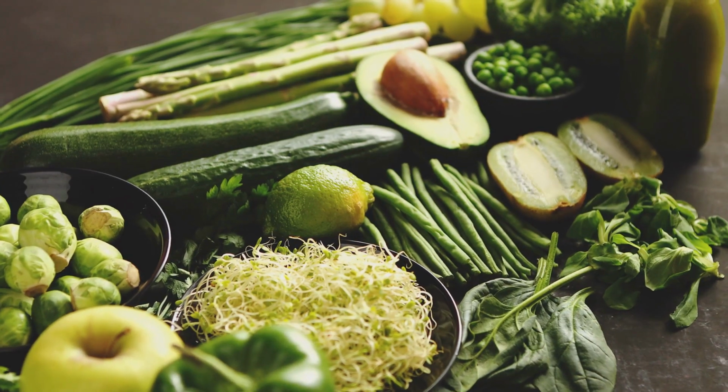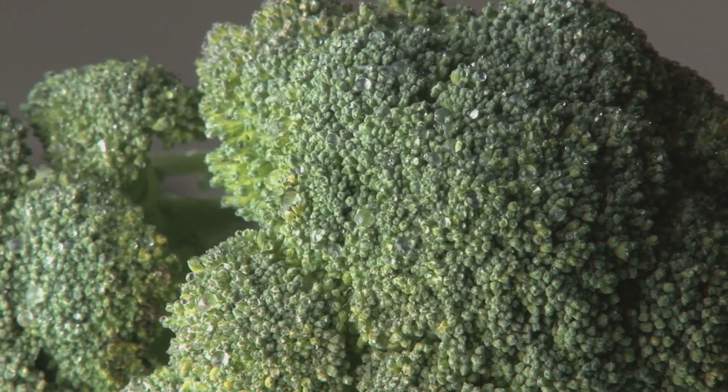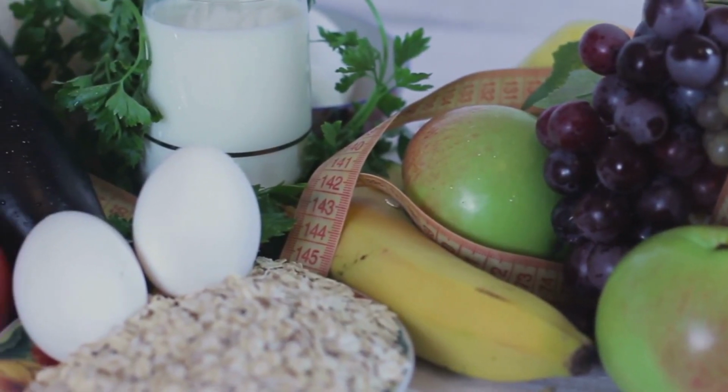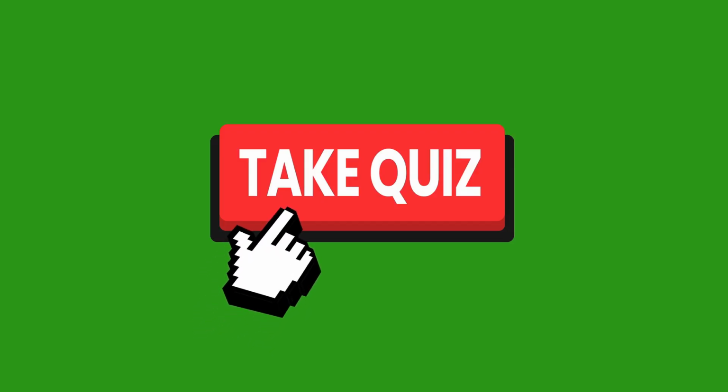So, while spinach and kale are fantastic additions to any diet, broccoli's specific ability to boost these crucial detox enzymes gives it the edge in this particular question. It's a perfect example of how different foods can have unique and specific benefits for our organs. Great job if you got that one right. Let's move on to question number 2.